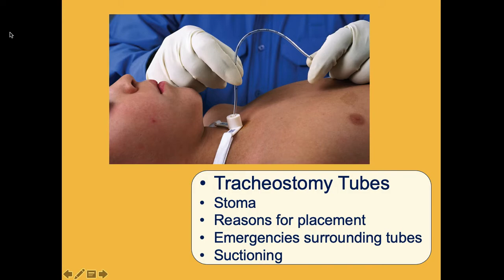Now, this one doesn't show it here in the picture, but a lot of the adult size tracheostomy tubes have an inner cannula. So you can actually twist off the top cap. You can slide out this inner cannula, and they'll have another sterile one somewhere in a package. You'll be able to slide that new one in, and it might solve their problem. So if the caregiver hasn't thought of that yet, or there's no one there to do it other than you, you're more than welcome to do that.